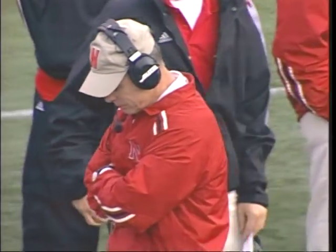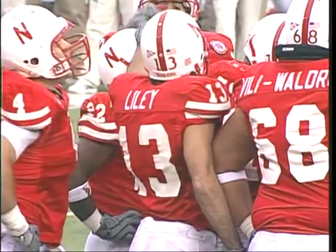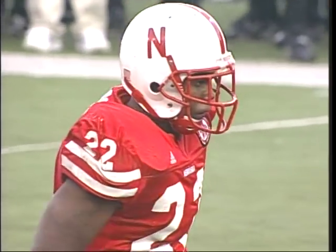Nebraska's struggled in the red zone this year. They've not passed for a touchdown in the red zone, and they've only scored 70.7% of the time down there, 11th in the Big 12. Only 44% of them have been touchdowns. The Wildcats need to be another team to slow down the Huskers here and force them to kick a field goal.